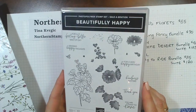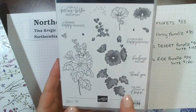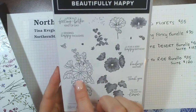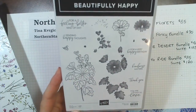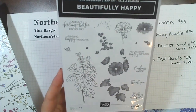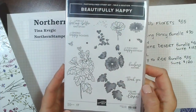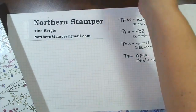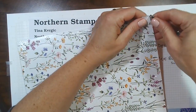following items. Now this is called Beautifully Happy. Very nice. These are all hollyhocks, very pretty flowers. And again, you can either just color them or double stamp them, or use them with heat embossing. They've got some nice sayings. There's a little bee in there. I think this is going to be a really popular one to be ordered. And you get to see some paper that actually is quite beautiful to coordinate with.